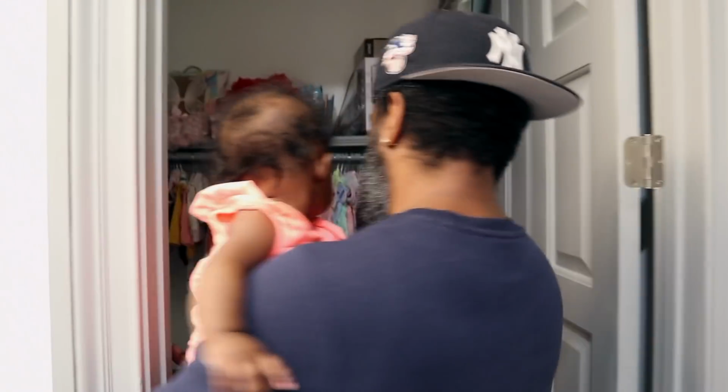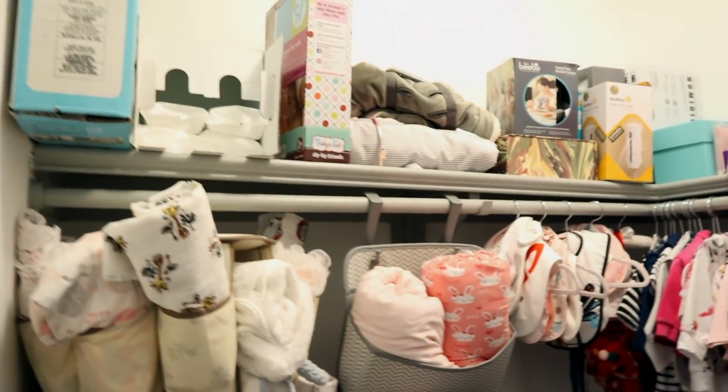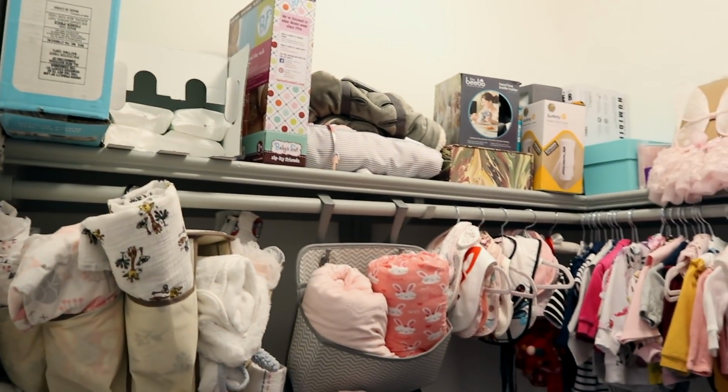And then we're gonna move into her closet. Ooh, look at this closet. So we redid the floors, so it's kind of a gray wood look. And then put up some shelving for her. As you can see, she has a lot of little knickknacks and things.